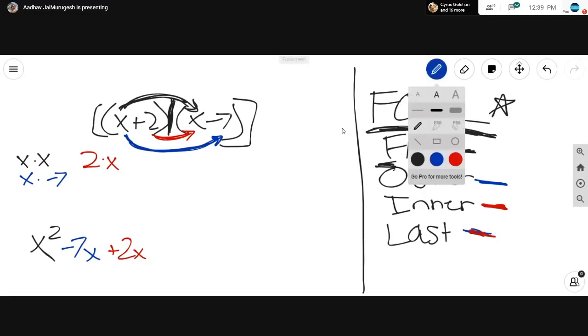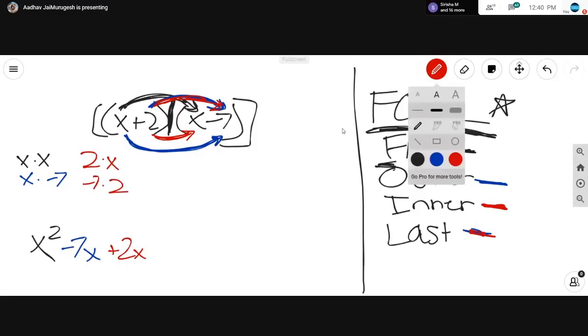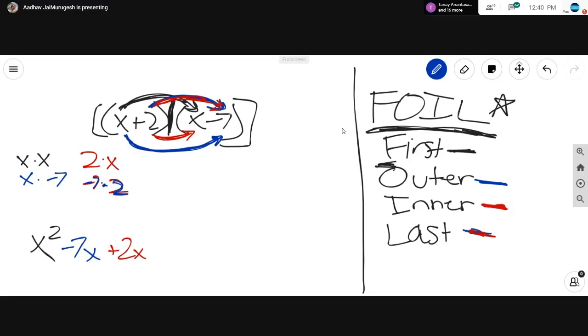Then the last step is last. What you're going to do is multiply the last numbers. If you multiply these two last numbers, you get an answer of negative 7 times 2, so that would be negative 14.